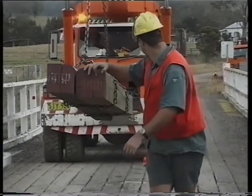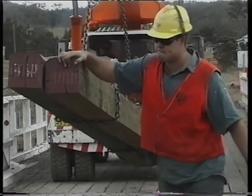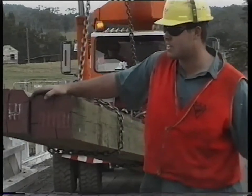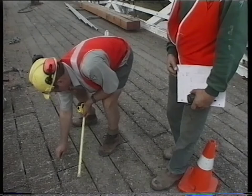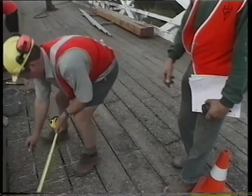Prior to repairs being undertaken, emergency Bailey Bridge trussing was installed to support the structure and allow it to be reopened to traffic. There. Put a circle around the cleat. That one there.